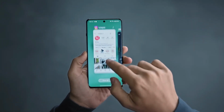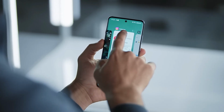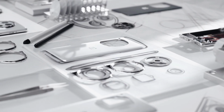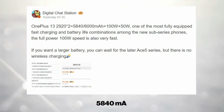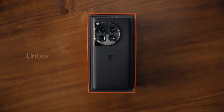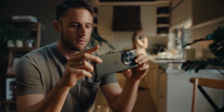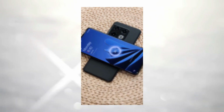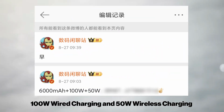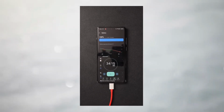The upcoming OnePlus 13 has generated considerable buzz in the tech world, with several key leaks surfacing about its features. According to Digital Chat Station, a well-known leaker on Weibo, the device will be equipped with a battery of approximately 5,840 mAh. For marketing purposes, this capacity might be rounded to 6,000 mAh, making it larger than what we've seen in previous models. This leak also points to fast charging capabilities, supporting up to 100-watt wired charging and 50-watt wireless charging. This is an important upgrade for users who prioritize battery life and quick charging.